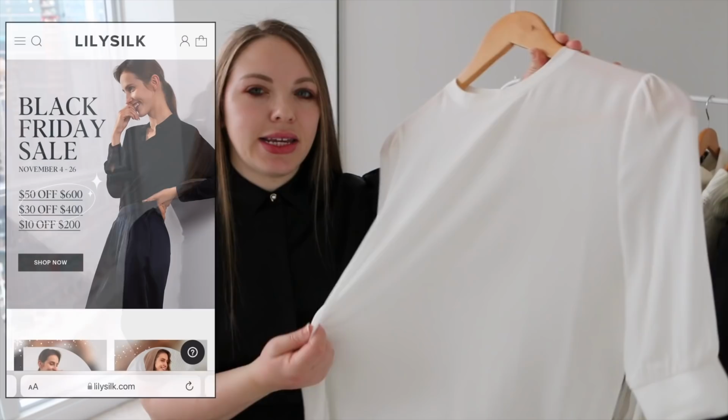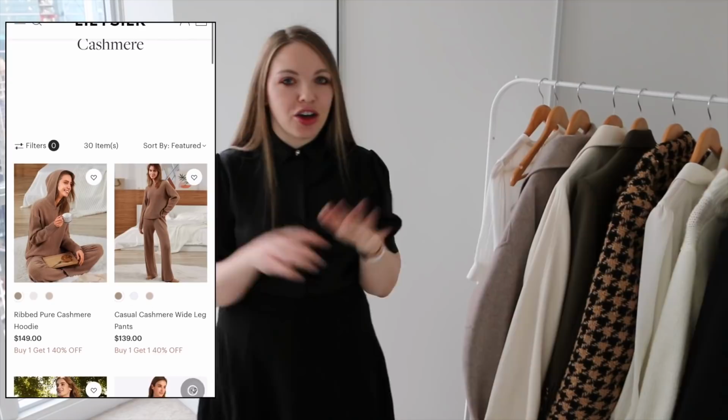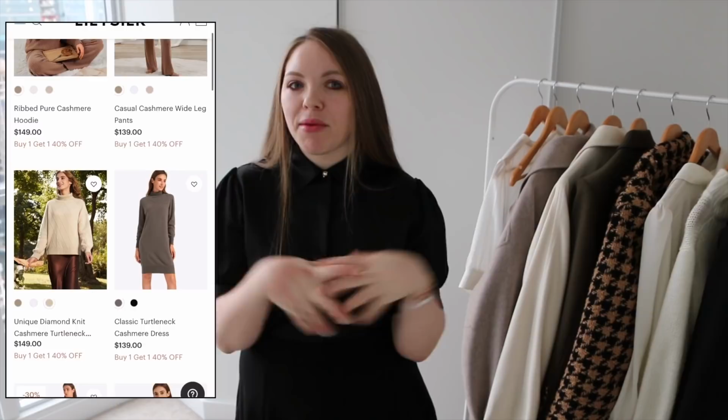The other thing, their cashmere, 100% cashmere, is really good price points as well. So they use very fair price points. I'm gonna leave all the prices for all of these items down below.